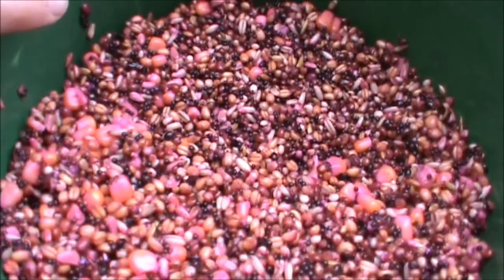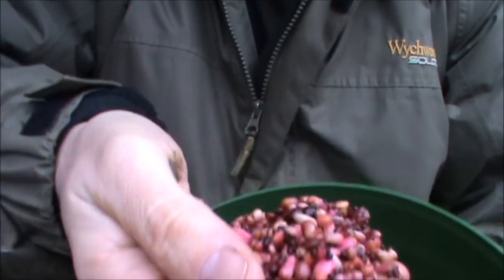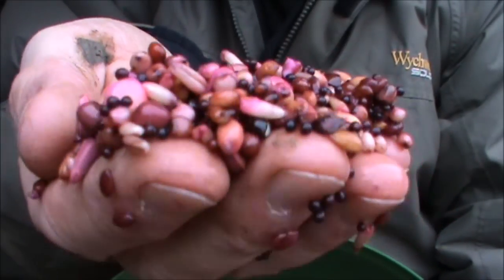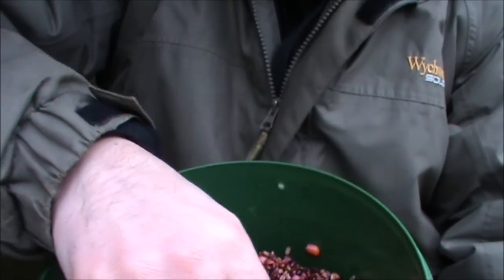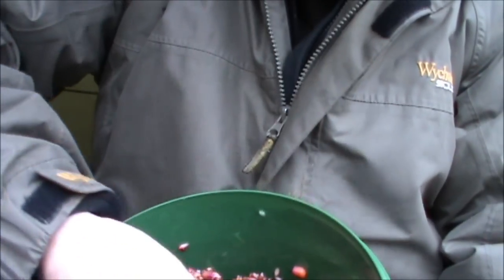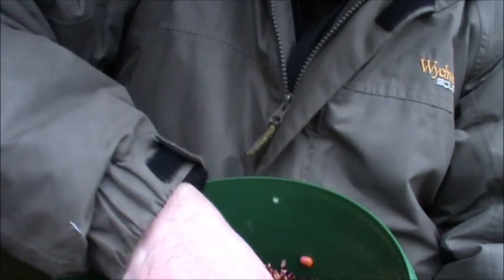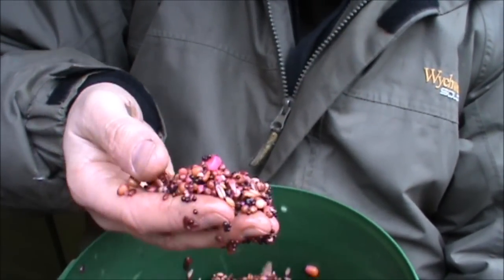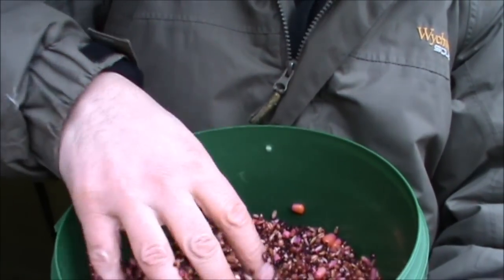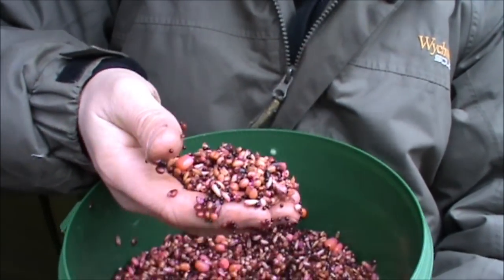It's a pigeon conditioner which I've been soaking for the last couple of days, and then boiled yesterday. Been soaking it for 48 hours. Basically it's all just little nuts and seeds and grains, what you'd normally spod out, but I'm fishing the margin, so I'm going to just chuck this in by hand.